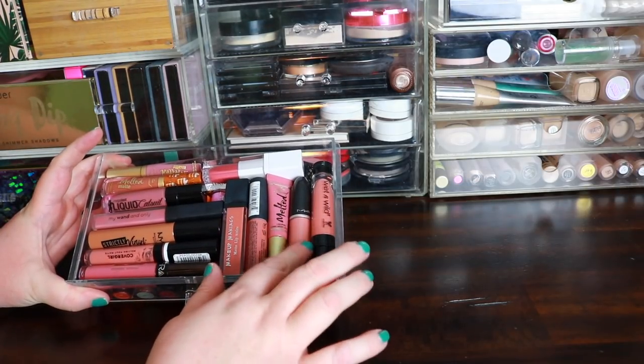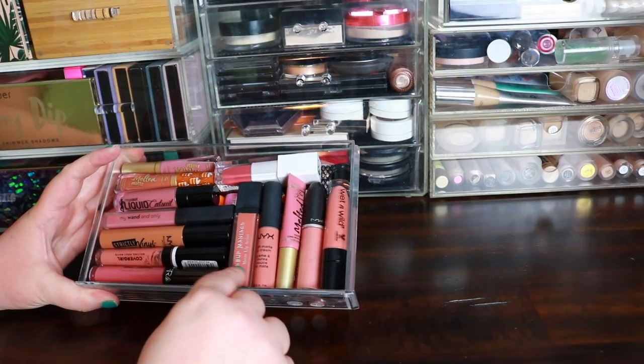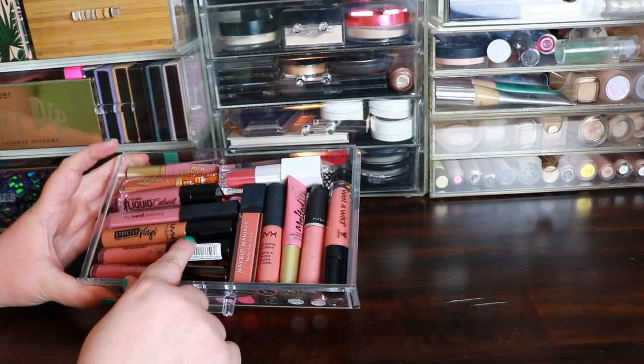Okay, so up here I have some Wet n Wild, MAC. I have some Too Faced, NYX. I have Makeup Maniacs. I have more NYX. I have CoverGirl.